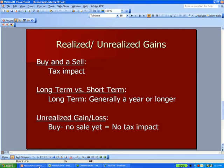But with a buy and a sell, we have to distinguish between short-term and long-term. And long-term is generally a year or longer. So if you're getting ready to sell something, you may want to ask your broker, how long have I held it? Because the rate of tax may be different depending on whether the length of time between that buy and sell is short-term, less than a year, or long-term, longer than a year. There's a tax impact. Now, one thing that's confusing is many brokerage firms list unrealized gains.